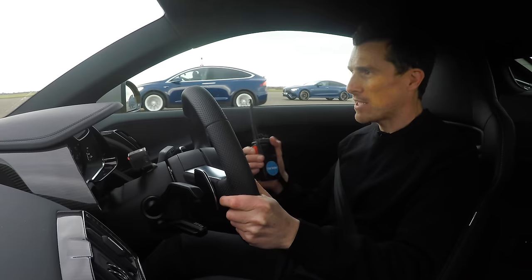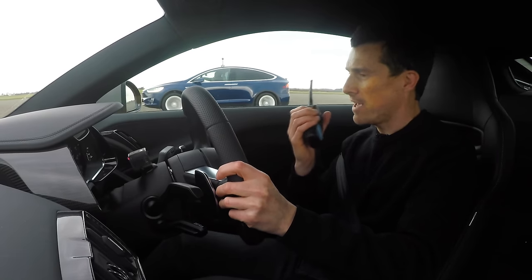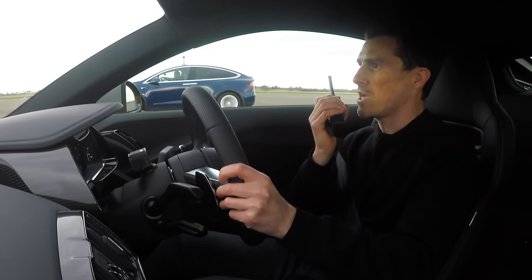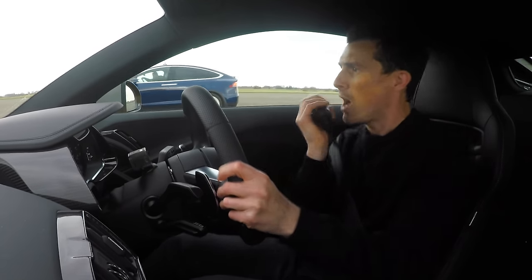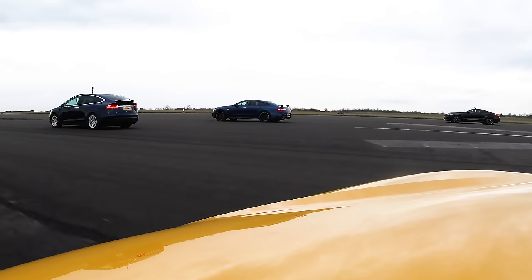Now we're going to have a rolling race, 50 miles an hour, all the cars are in comfort mode, just cruising along, going to count it in. Right, guys, you ready? Get level. So here we go. 3, 2, 1, go! Kick down. Oh, now Raz is on it.